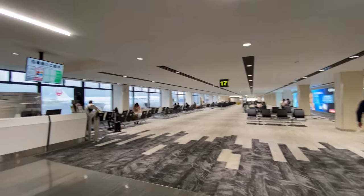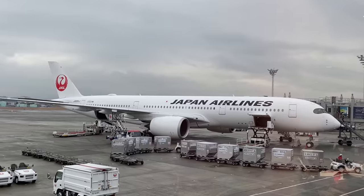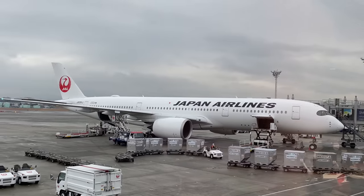One thing that I find really interesting about Osaka Itami is that all announcements are made in Japanese only. There's no English. Here's a closer look at our aircraft.